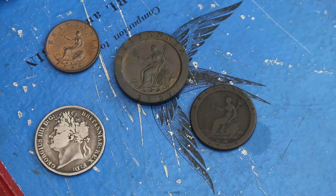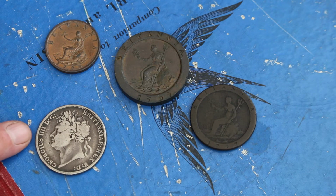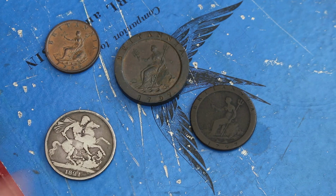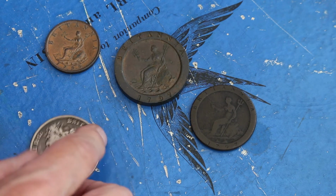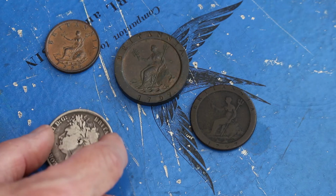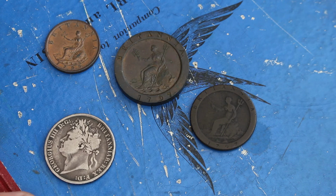These coins are of various denominations, but they are quite interesting. This first one here is a George III crown, and of course it would be solid silver. It's 1821. It shows St. George slaying the dragon on one side, and the oh no, not George the Third, George the Fourth, sorry, it's George the Fourth's reign. So quite a nice coin.